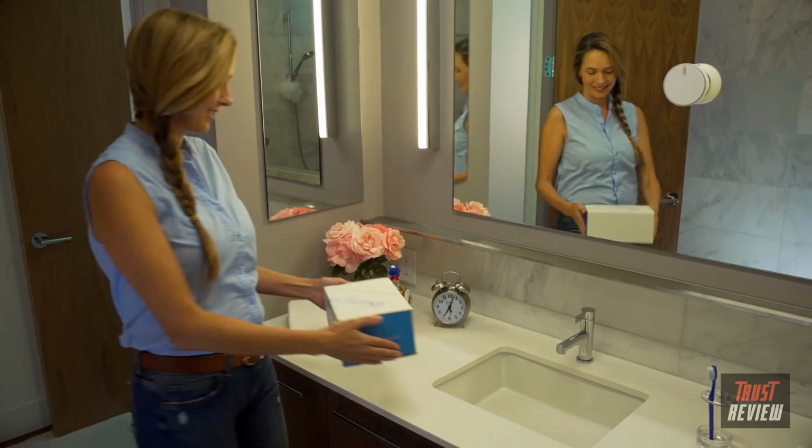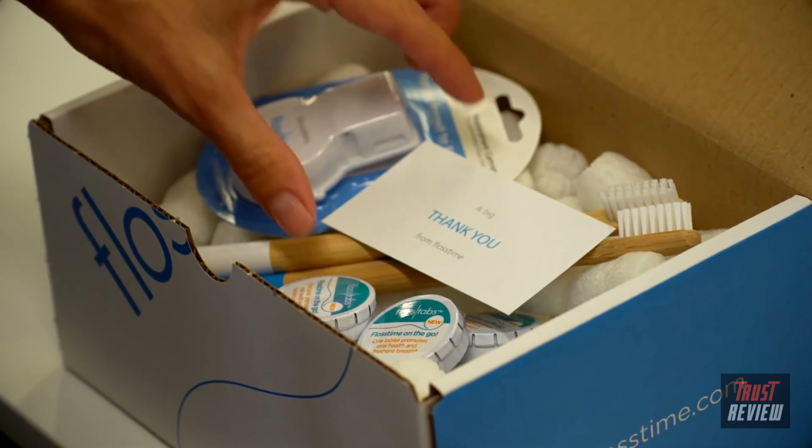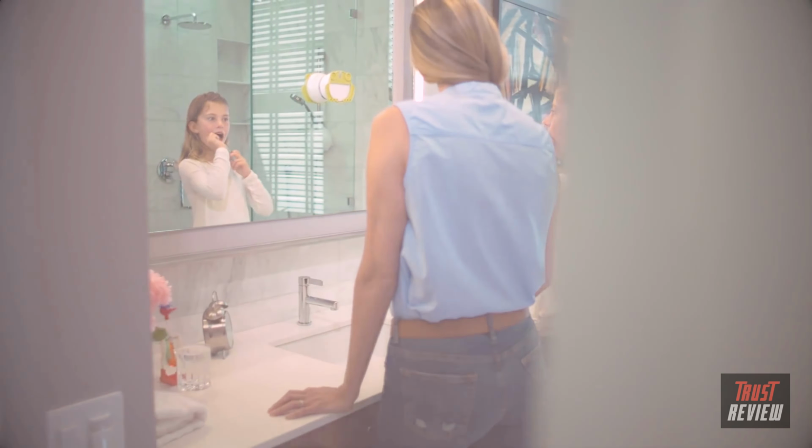With a Flosstime monthly subscription box, the perfect amount of floss shows up right when you need it. And replacement floss cartridges install in just seconds. Flosstime, time to floss.